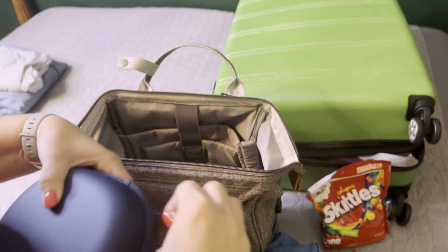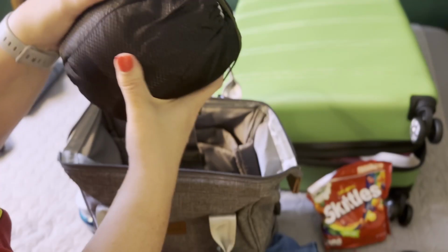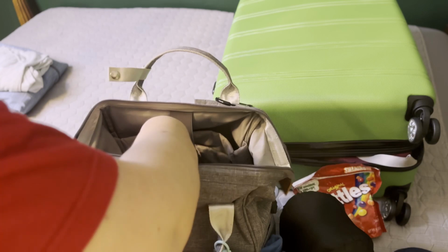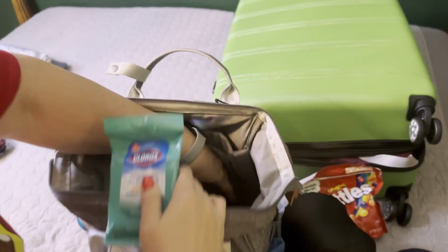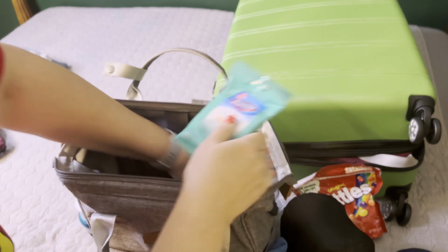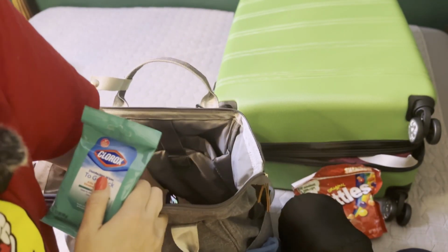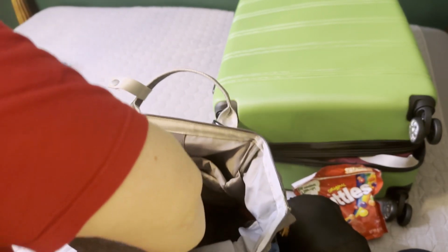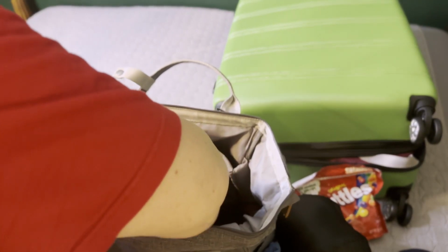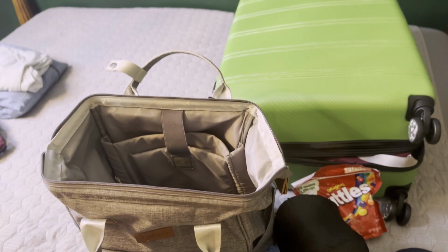This is my headphones that actually are noise canceling. So that's in there. Head pillow, travel pillow. Always with the wipes, tissues. And in here, I have a pack of clothes, so it's got t-shirt, shorts, underwear, socks, everything. And then I also have my power bank in here. And that's basically all that's in here now. Like I said, I'm going to add a little bit more food, and then my Kindle will go in there.